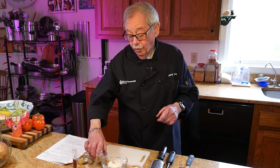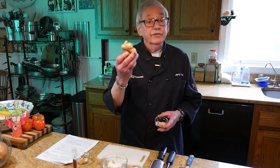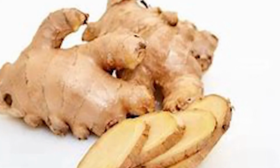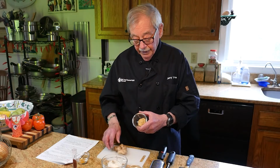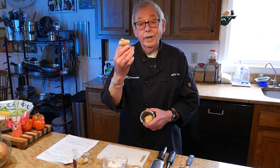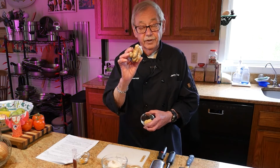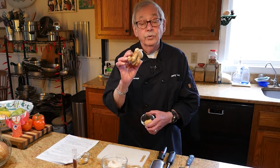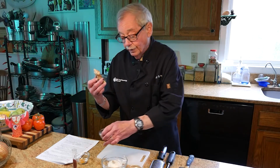Okay, right now we are going to do ginger. Now, what is ginger? Ginger is a root. It's also called a rhizome because it grows underneath the ground. And this is a ginger root right here, and this right here is powdered ginger. Now, the question is, what do we do with this lovely root? Well, first thing we need to do with this lovely root is we need to take the skin off of it, because the skin is really not edible.